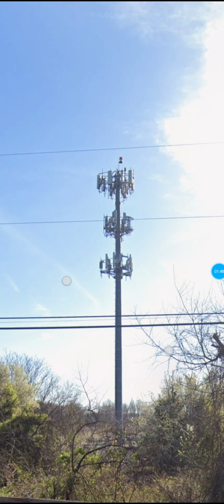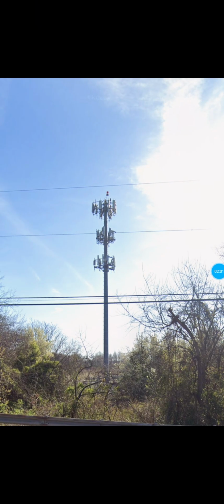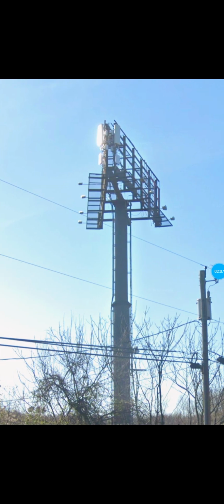And if I can zoom in here, yeah, I can. So you can see it has the red light on top for planes and stuff. It's a pretty tall tower, actually. But there is an add-on that they have also that I took a picture of, and that's the next picture here.